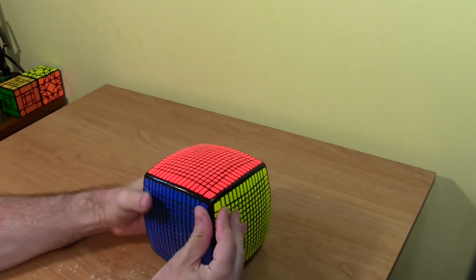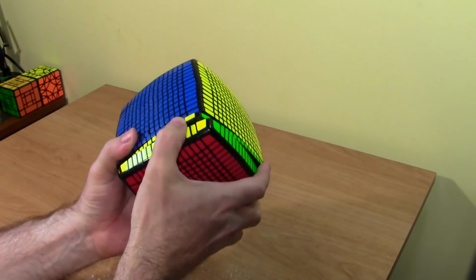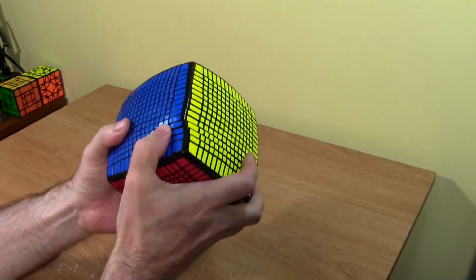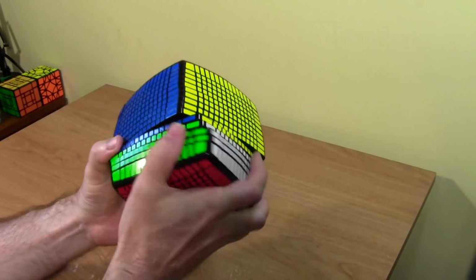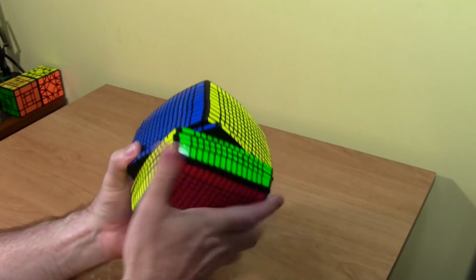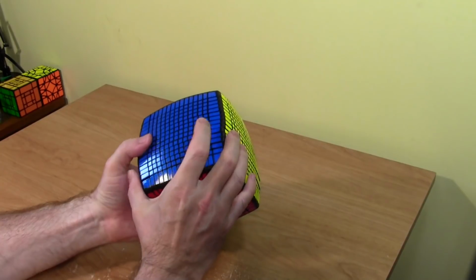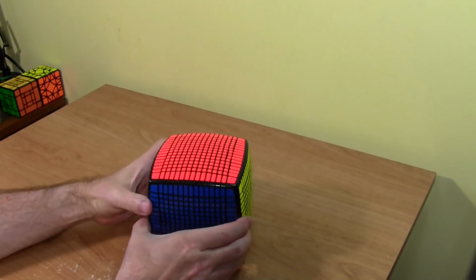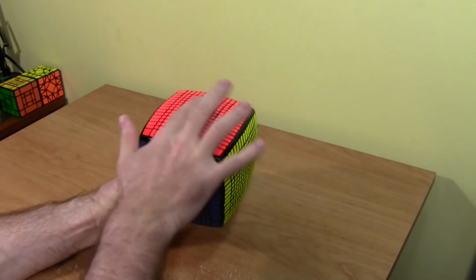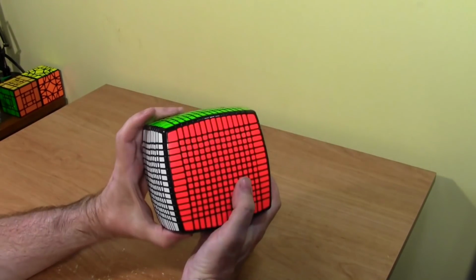I actually like this tension. Talking to people about the YuXin 17 layer puzzle, one of the things people are concerned about is how much the pieces spread when they're turning it. It's a very squishy puzzle. This is quite solid. Now, I'm not saying one design is better than the other, but certainly I like this stiffer design. It is still pillowed, but not so much. Not nearly as much as some of the older puzzles.